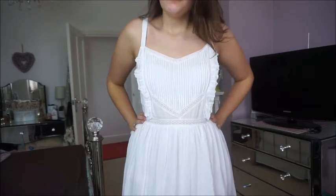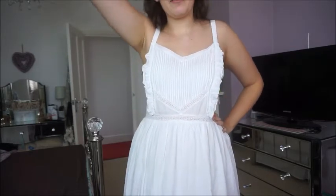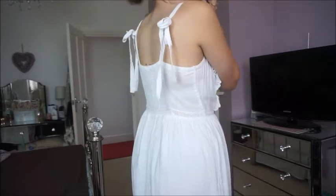You know those dresses that people wear to festivals, especially German festivals like Oktoberfest and things like that? It just looks quite costume-like, and quite cool. But then as well, the straps at the back have these bow details as well.